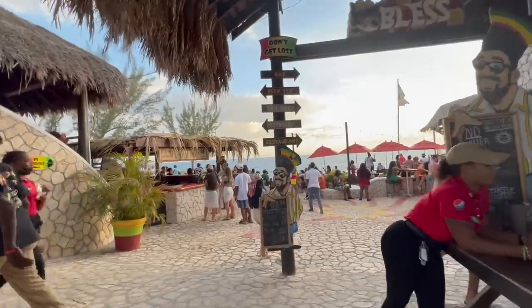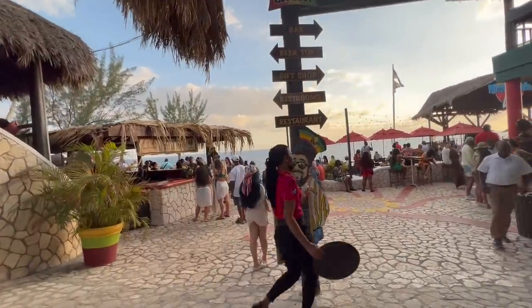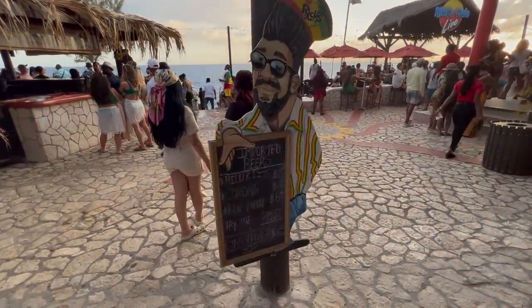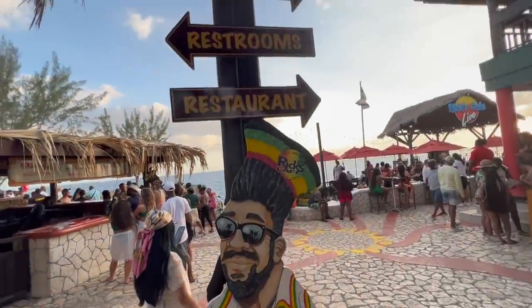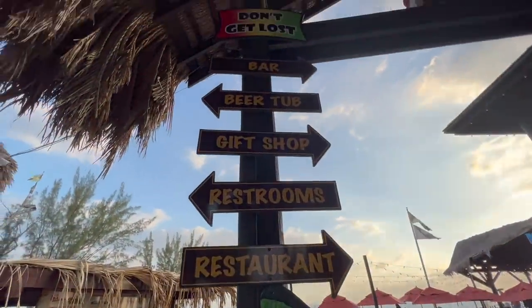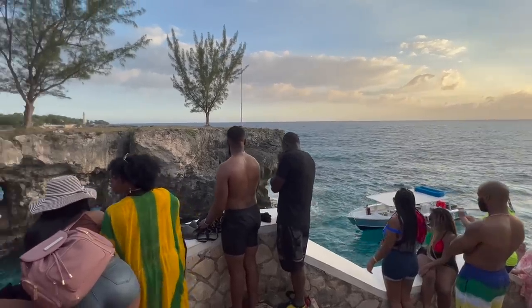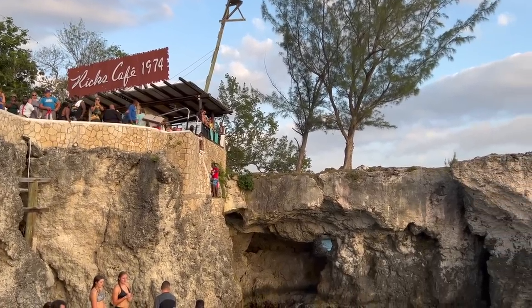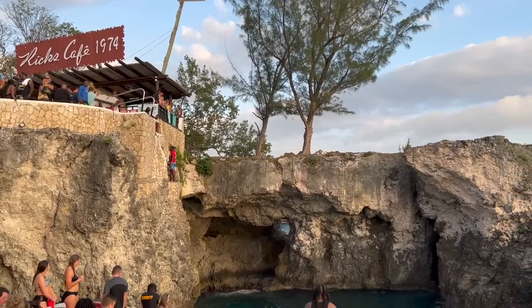Vic's Cafe is a must visit in Negril. It's the hottest spot west of Kingston to sip delicious cocktails and catch a beautiful sunset. Also a popular spot for cliff jumping. I don't do those crazy things anymore, but if you're up for it, it's lots of fun.